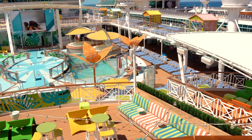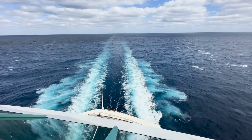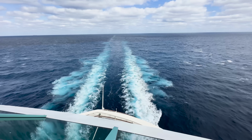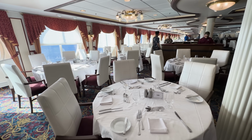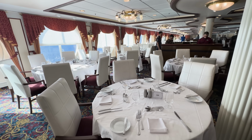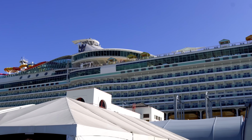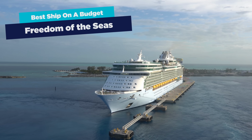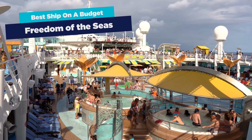I'm going to go for the budget ship. I need to spend as little money as possible because I just want to get on a ship, but I don't care what ship it is as long as it's a cruise, and I spend the least amount of money I can. So the best budget ship right now is probably either Navigator of the Seas, which I mentioned, or Freedom of the Seas. And I really like Freedom of the Seas especially because she has some even better upgrades than even Navigator got.